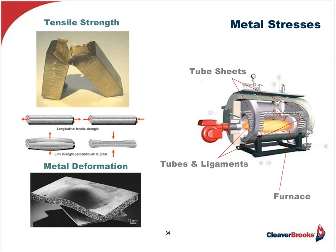And then there's the question of tensile strength and metal deformation caused by the various heat and pressure stresses that are being incurred. Here the engineers are looking not only at the furnace, but the tube sheets, including the ligaments and the tube attachments. Should they be rolled and flared? Should they be rolled and beaded? Should they be rolled, beaded, and welded?